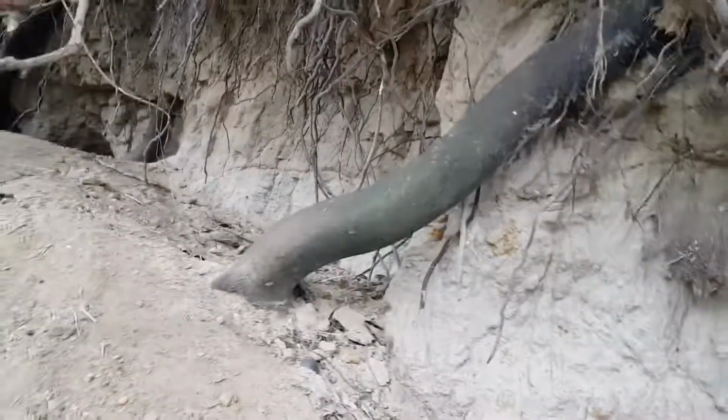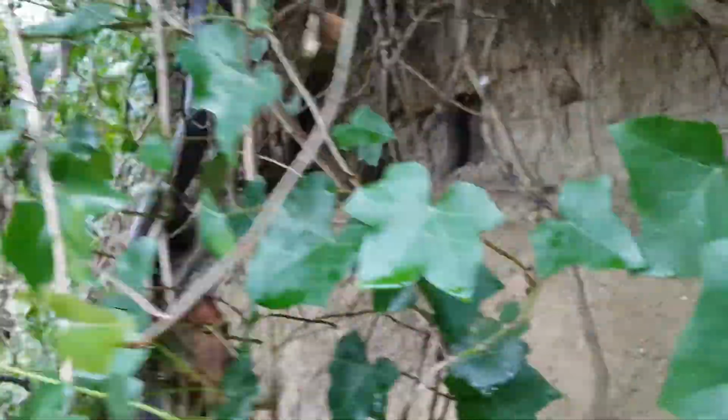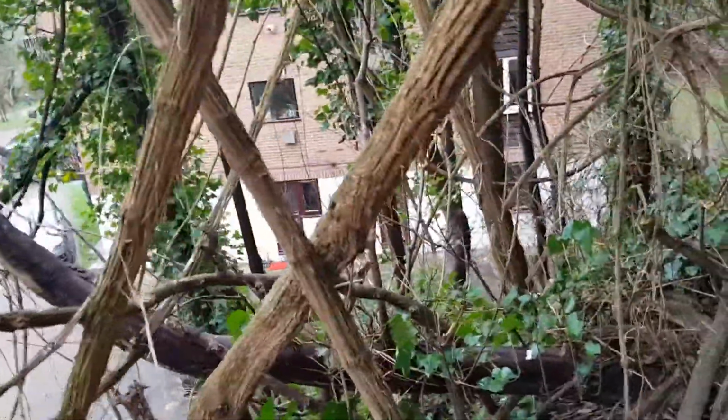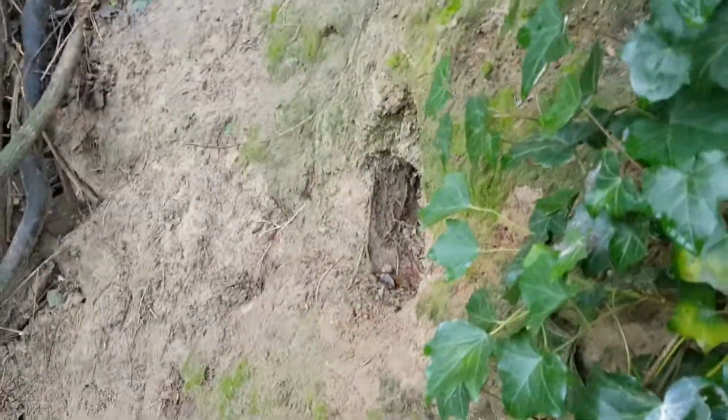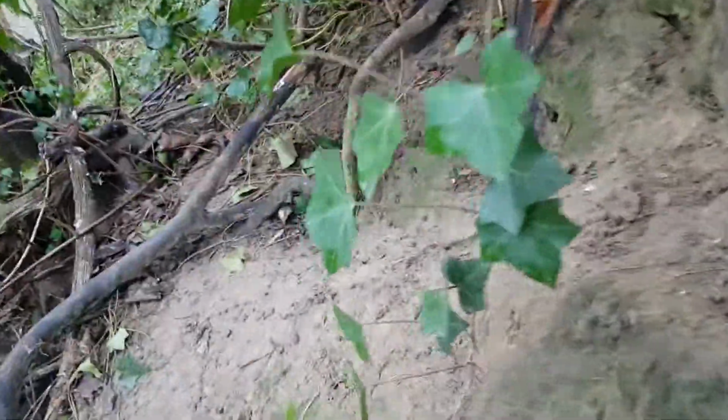And this is where it gets slightly more interesting. Better put my foot here. I'm doing this all one hand, holding the bloody camera. If I can put my foot there. Something else that I can show you as well while I'm here. Turn round.